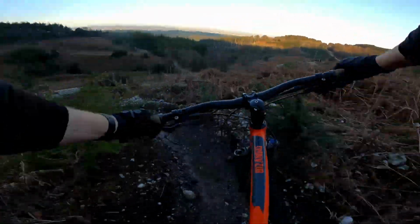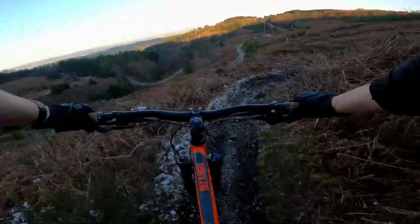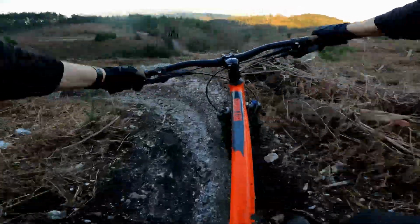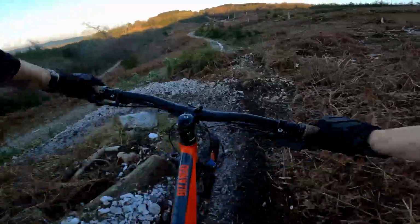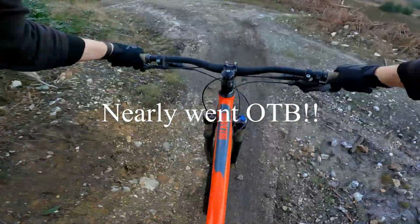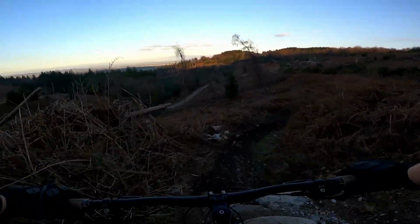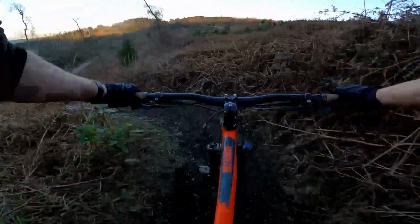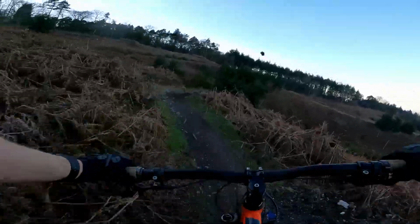Oh, this is really, really loose here. Oh, few tight corners. Awesome. Oh, big rocks. It's basically a river. Oh, that was close. Luckily for me, the second part of the trail was a bit more forgiving than the first. So it's quickly becoming clear that I've perhaps not brought the right bike with me today.